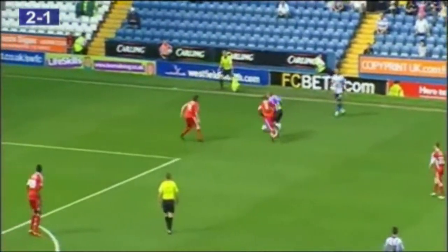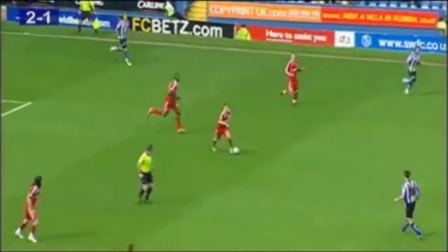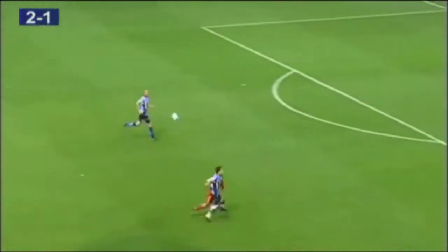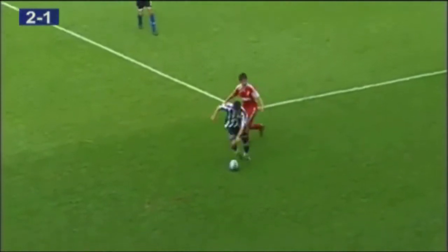Goes back for Daniel Jones. One step over, then another. Still Daniel Jones tries to play it into the middle, but that's a fairly tame-looking ball. Doesn't find anyone in a blue and white jersey. Mellor was the closest, but Swindon have got possession, and they look to ping it long through Matt Ritchie. A long raking pass, trying to find Bennion, but Bennion's beaten to it by Lewis Buxton.